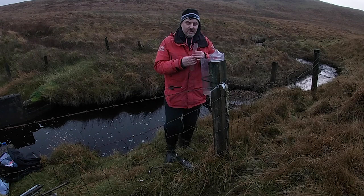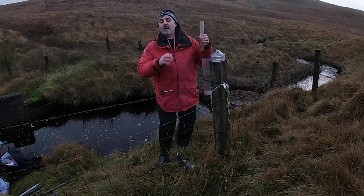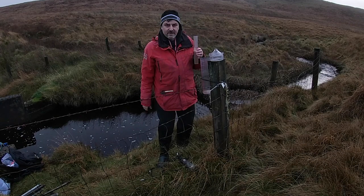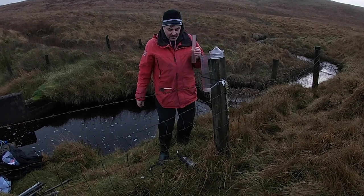The other thing that they've got, which is an advantage over the tipping bucket rain gauge, is you actually have a sample of rainwater. And if we're doing studies where we're looking at the quality of the rainwater as well as the amount, then you will need something like this.